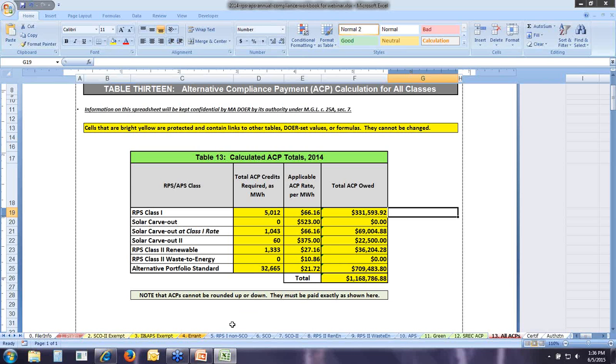So lastly, this form is a new form designed to help you calculate ACPs. So this pulls in the ACP totals from each of the prior tabs and multiplies them by the ACP rate, so you can see exactly how much ACP you owe for each class. And this will allow you to easily itemize your payments to the Clean Energy Center when you do make the ACP payments.